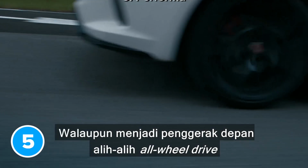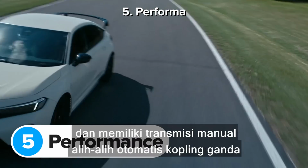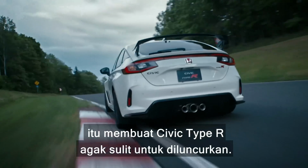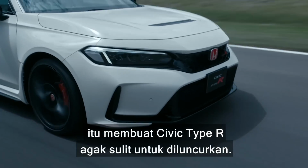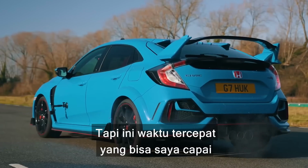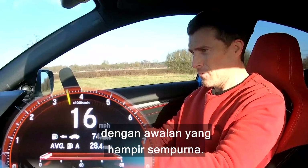While being front wheel drive rather than all wheel drive and having a manual gearbox instead of a dual clutch auto helps keep the weight down, it did make the Civic Type R a little bit tricky to launch. For example, the old model was supposed to do 0 to 60 in 5.8 seconds, but this is how quick I managed to go with an almost perfect launch. Oh yes!